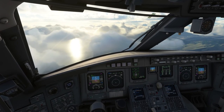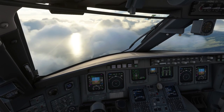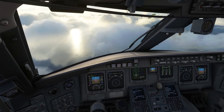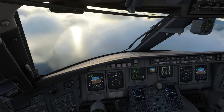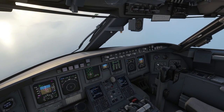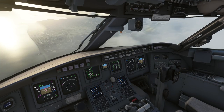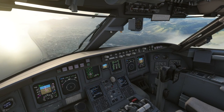Okay, let's cut the engines. Throw the air brakes out and we will descend down towards Demre. Hopefully we'll clear the bank of cloud in time to see it out of the starboard window. 5,000 feet coming up. Here we go. Perfect. Look at that. So, what is the significance of Demre?